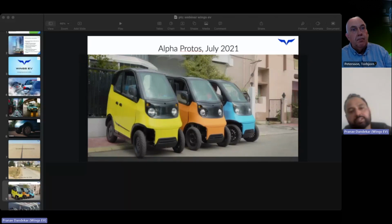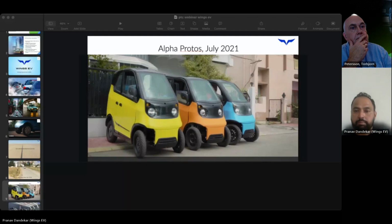They're undergoing that process. And in a couple of months, we will hold a launch event here in India and start taking pre-orders, right? So now let me talk about a couple of case studies. The first one has to do with the way we designed the battery pack.